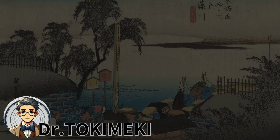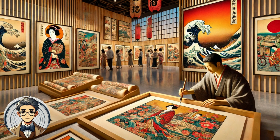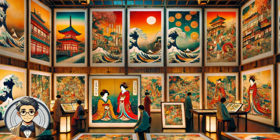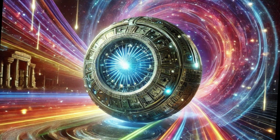Forget dusty museum vibes, this isn't some old-fashioned art lecture. We'll uncover why Ukiyo-e rocked Edo Japan and still thrills people worldwide. Ready to feel that Tokimeki magic? Then let's jump into the kaleidoscopic world of Ukiyo-e, one print at a time.